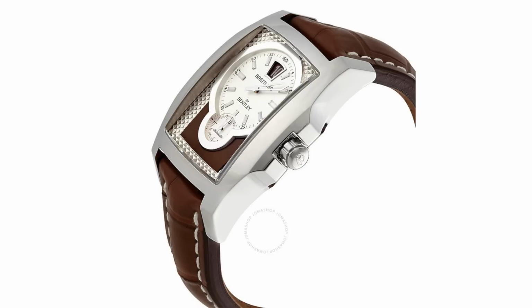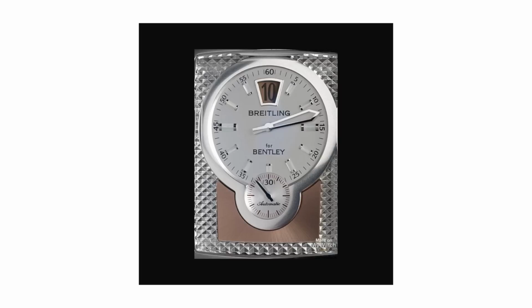Anyways, the thickness, 14.6 millimeters. All right, so that's the most kind of reasonable dimension on the watch. And it also has some interesting ways of reading time. It has your date complication, it has the sub-seconds. Looks very cool and interesting. I actually kind of like the look of this watch. It just looks very unique.